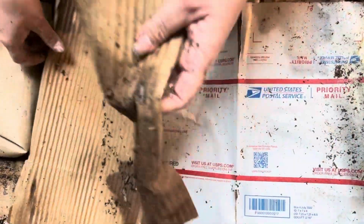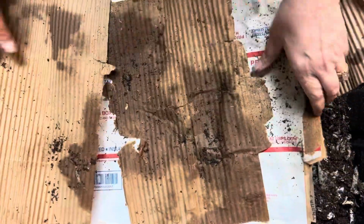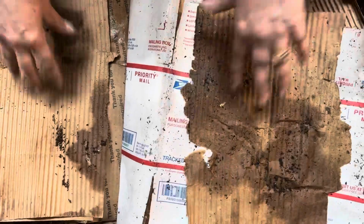So these boxes are from the post office, but I had spilled coffee on them. And instead of throwing them out, I said, well, I'll just cover the worm bins with them. And worms love coffee, so coffee grounds. But there you go. Didn't hurt them. All right. So I buy bubble wrap in rolls. They have it at Home Depot and Lowe's. I like to put the bubble side down, only because it creates a little space in between. So they're done for today.